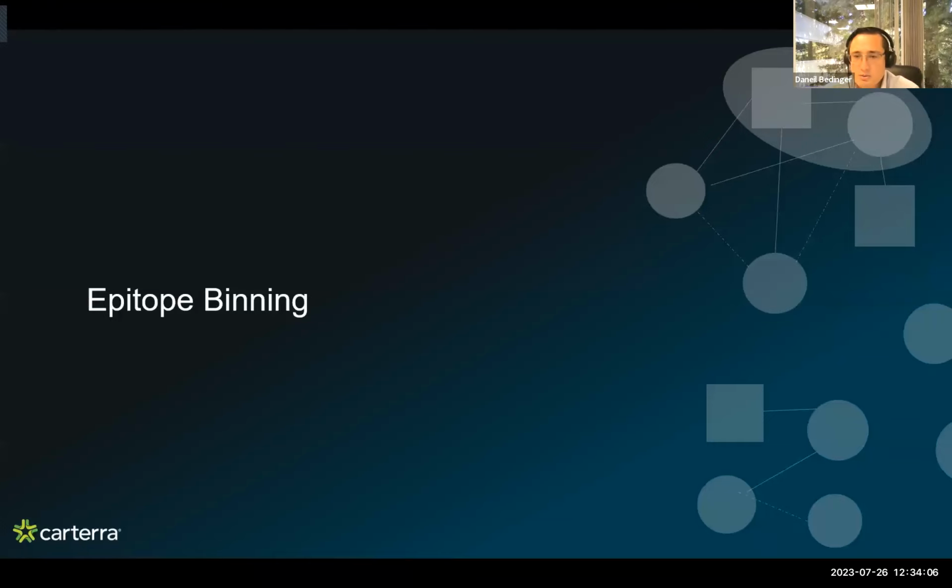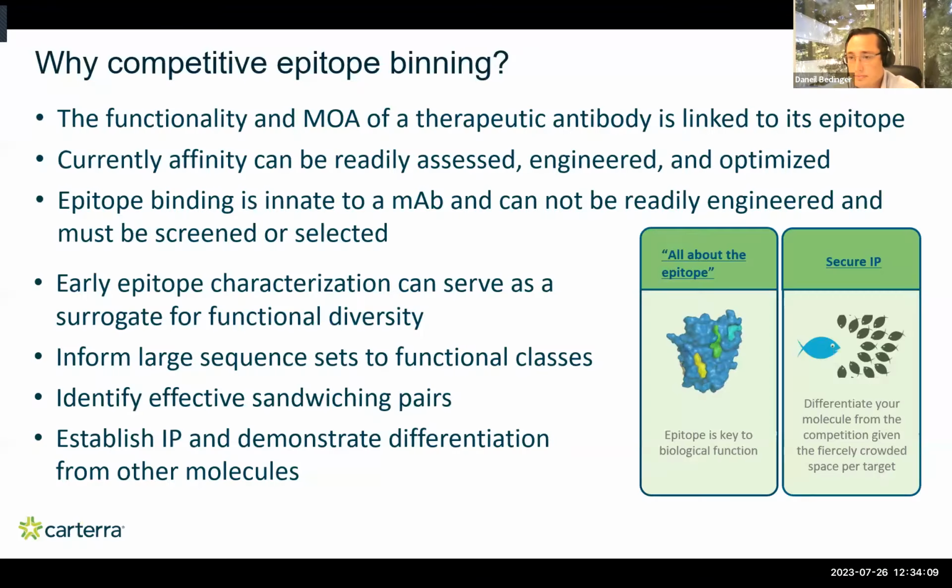Okay, and with that, I'm going to switch to talk about epitope binning. So why do people want to do epitope binning? The function and the mechanism of action of therapeutic antibodies is linked to its epitope. The affinity of an interaction can be pretty readily assessed and engineered or optimized, but the binding epitope is innate, and you typically can't take an antibody that binds to one epitope and mutate it to bind to a different one. That's really the core part of what that antibody is.